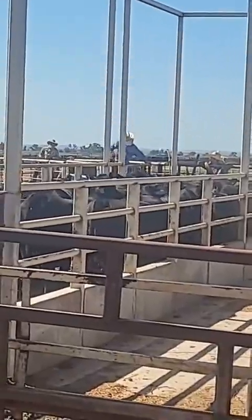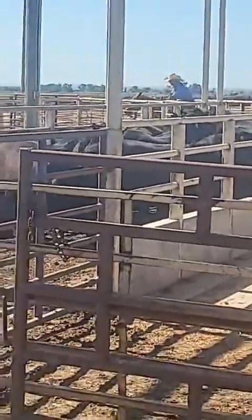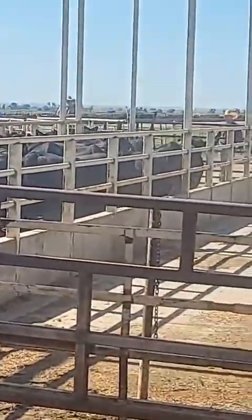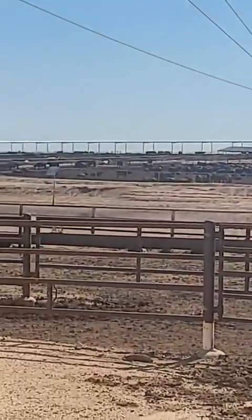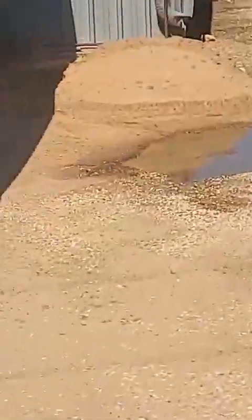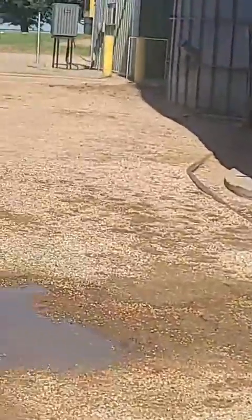I don't know if me being here is messing with them, so I'm gonna move around. But yeah, so there's lots of cattle over here. You see a lot of them in the feed yards over there. It's getting warm. I'm gonna go back to the shade. Yeah, so that's kind of it. Yeah, I'm working in the shade right now.